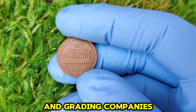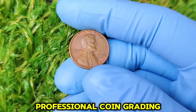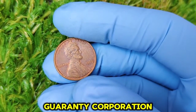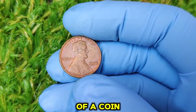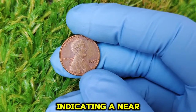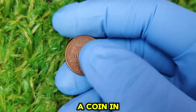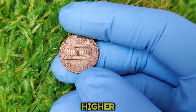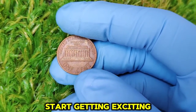Collectors and grading companies like PCGS, Professional Coin Grading Service, and NGC, Numismatic Guarantee Corporation, assess the quality of a coin on a scale from 1 to 70, with a higher number indicating a near-perfect condition. A coin in mint state, MS, especially those graded MS 67 or higher, is where things start getting exciting.